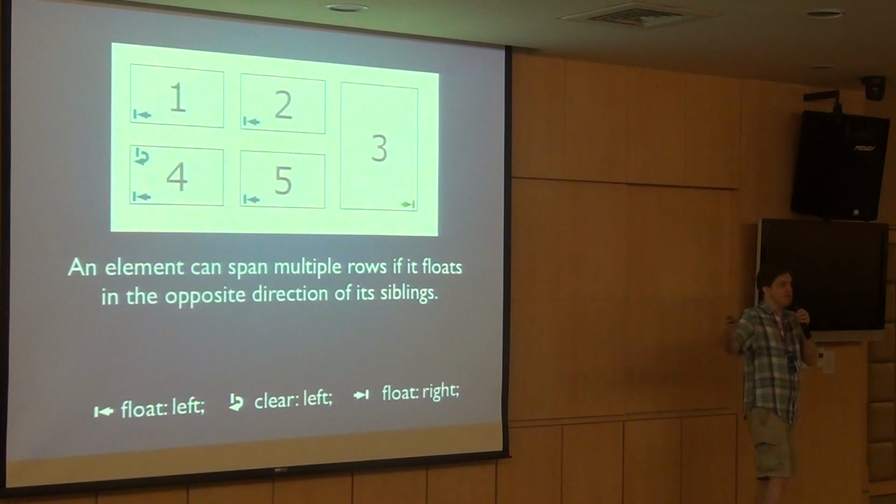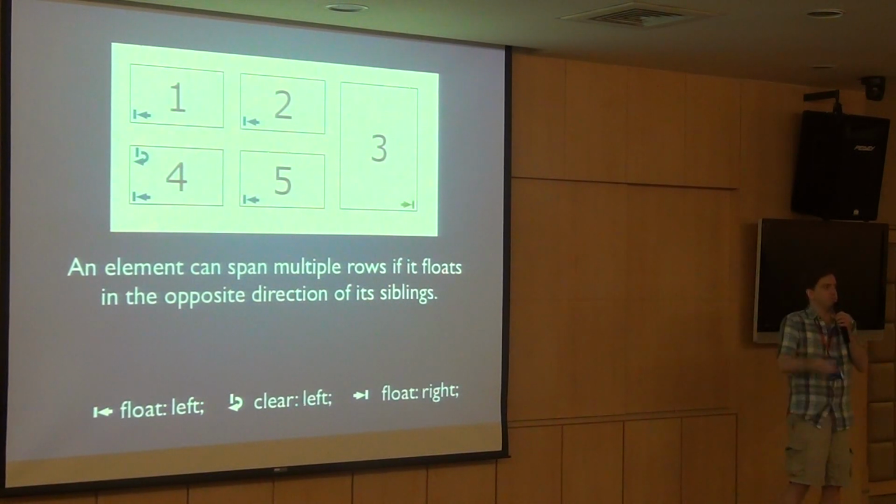So that's actually a really quite easy way to create these items that are spanning multiple rows.